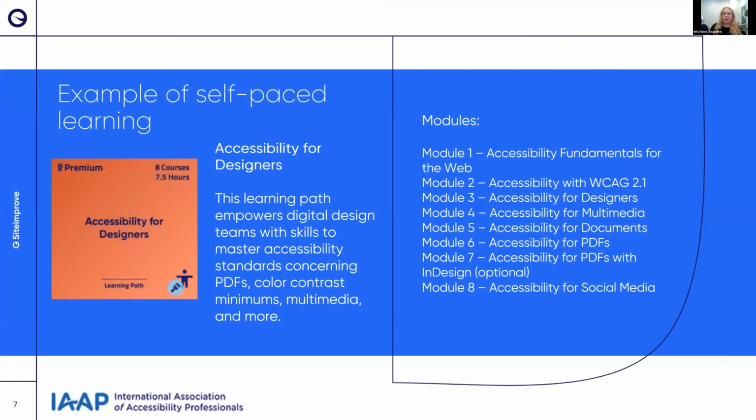So this is how a training path for a designer could look. Online academies are great ways to get started with building knowledge from the ground up before you bring in instructor-led accessibility training for different roles, for instance. If you're investing in a consultant trainer, it makes sense to use their time wisely, getting deeper into the topics, because there's so much to learn.